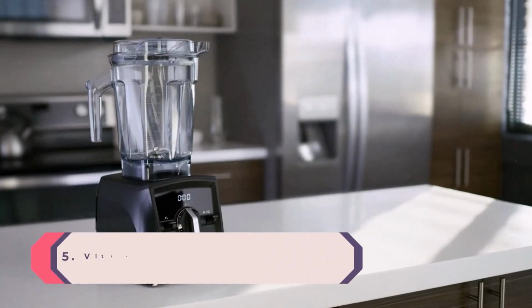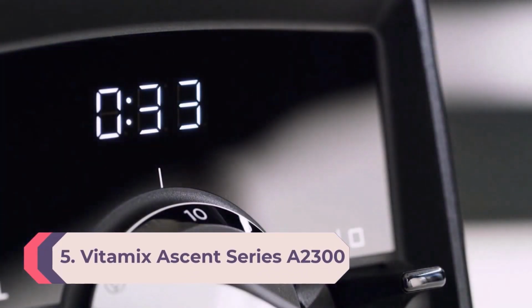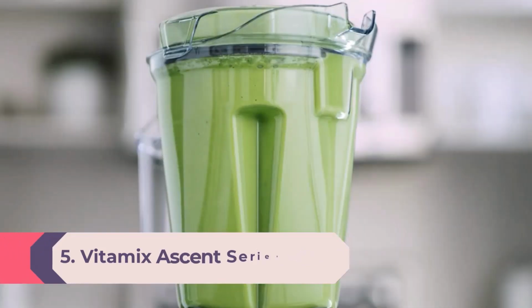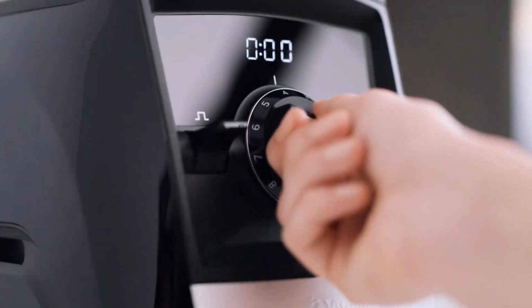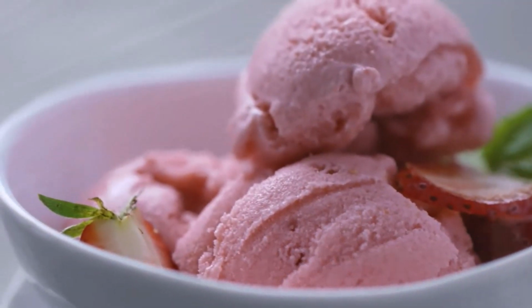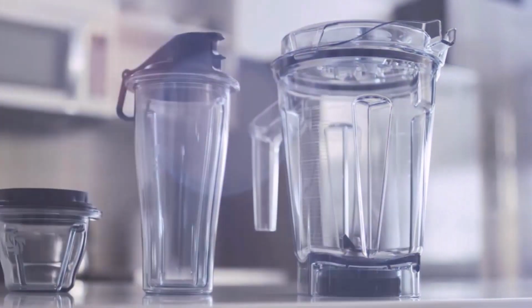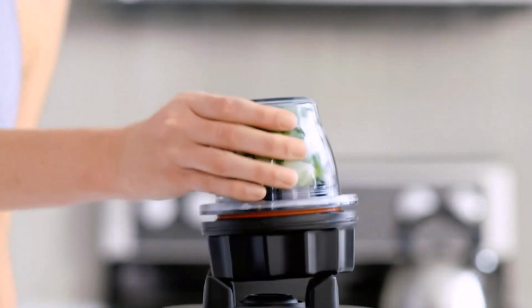Number 5. Vitamix Ascent Series A2300. Similar to the Ascent 3500 model, this combines a variable speed dial with a digital timer and wireless connectivity that recognizes the blender jar size and adjusts the programs. It can also connect to the Vitamix Perfect Blend app and to the Perfect Blend Pro Smart Scale for precise measuring as you cook. More importantly, this has an impressive amount of power and can blend just about anything you put in the container. We found the digital interface incredibly intuitive and easy to use.